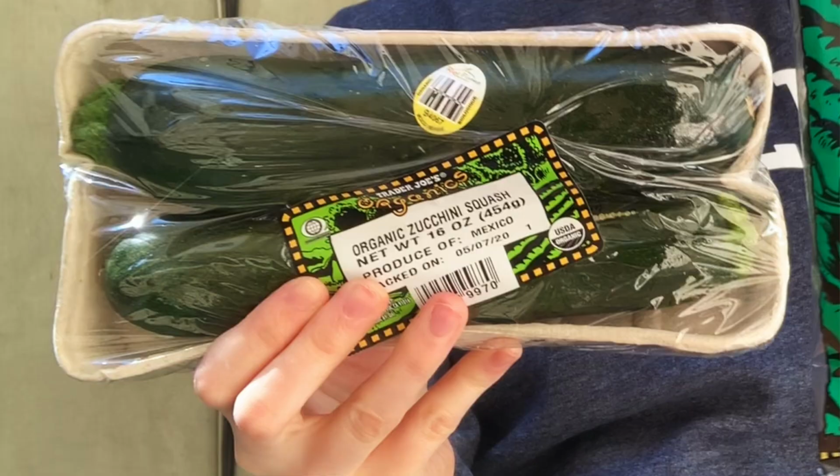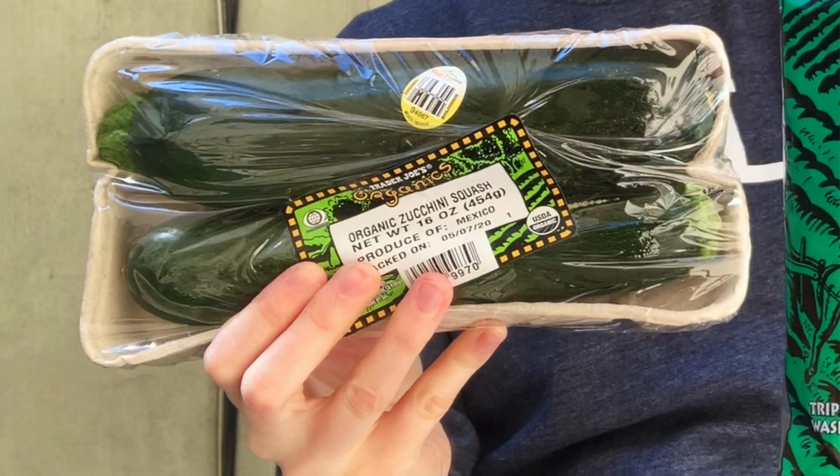Oh, zucchini. I love zucchini. I like to saute it with some butter. I have vegan butter that I love. And wait till it's a little brown. Don't salt it till the end. Cut it up into little coins. You can also chop it up and add it to your chili, which I may or may not do.